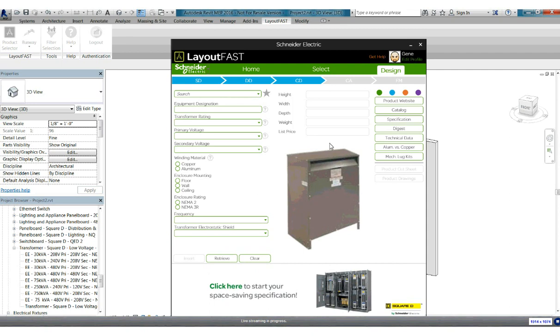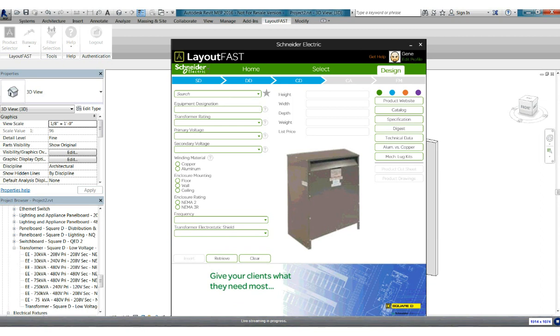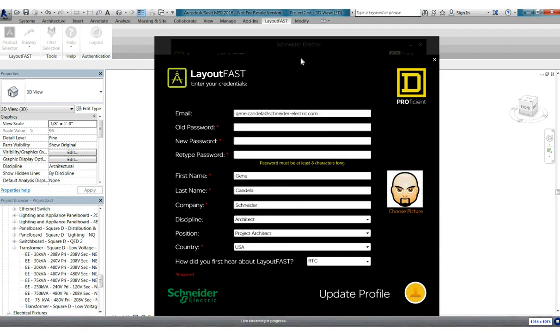Another thing: once you load up LayoutFAST, I can see people's names and company information. Please make sure you fill out all this information correctly, at least the country and who you are. We need to see who's downloading it and what their needs are. We're not using this for any other reason than telling us how many architects have downloaded it and so on.